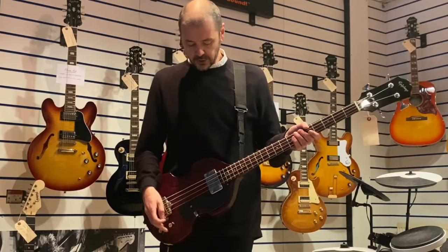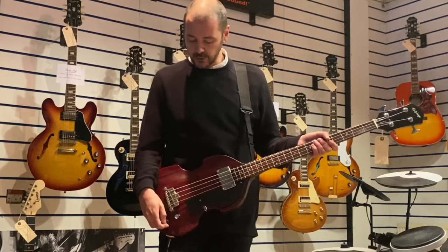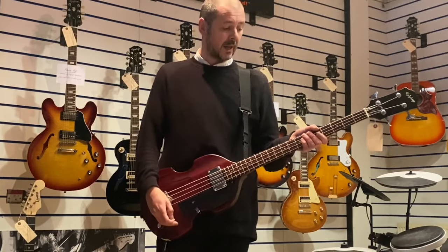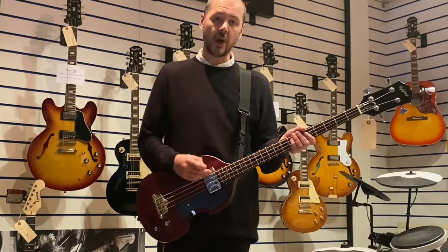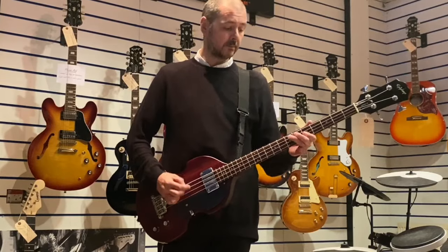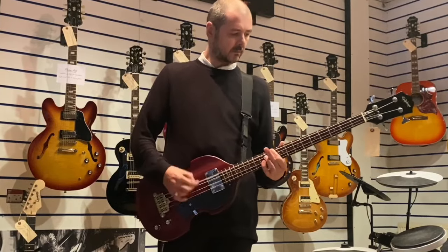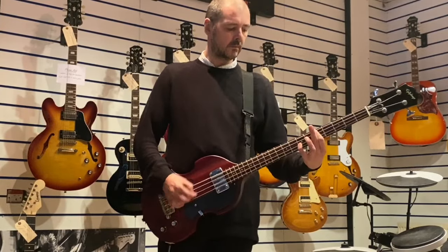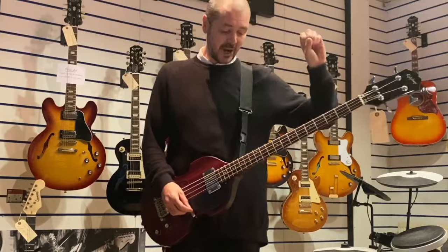Okay. So yeah, just the one humbucker in the neck position. We've got master volume, master tone. And like I say, it gives you a subby kind of sound, known as a mud bucker, a kind of muddy tone. It's a joy to play. So I'll play some bits now.